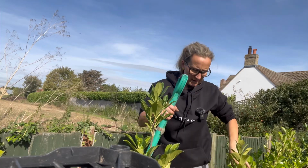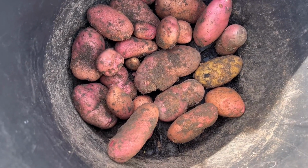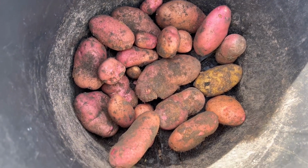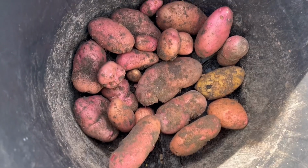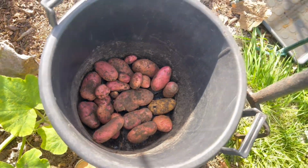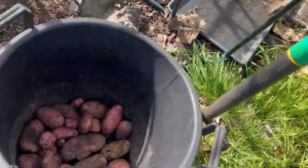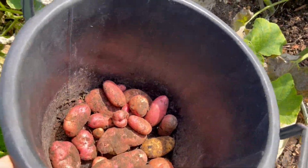Come back over. Right, one white one, and the rest of the red. That's all I can describe at the minute because I can't remember what I put in. So they're good. I'll leave them out just in a bit of air at the minute to dry off.